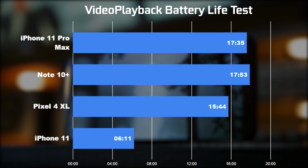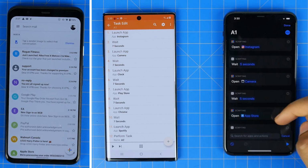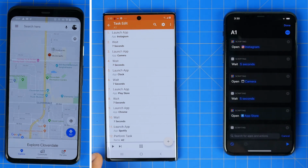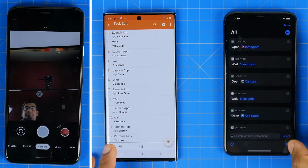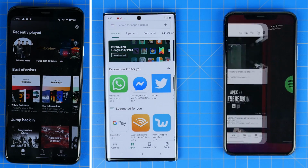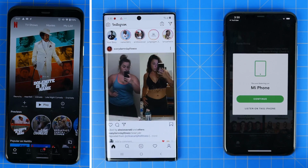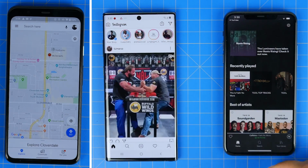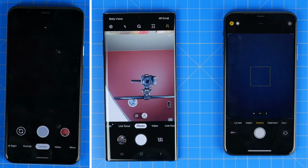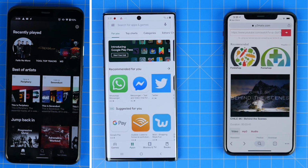Now, for the secondary battery life drain test, what we do is we automate the process of opening and closing certain applications using the Tasker app on the Android side and the Shortcuts app on the iOS side, where we simply open and cycle through a couple of different applications that you're going to use on a day-to-day basis at a specific time, and we just have that loop for about 5 hours. And then the remaining time, we just simply run a YouTube stream for the rest of the way until we run out of juice on all 4 devices.